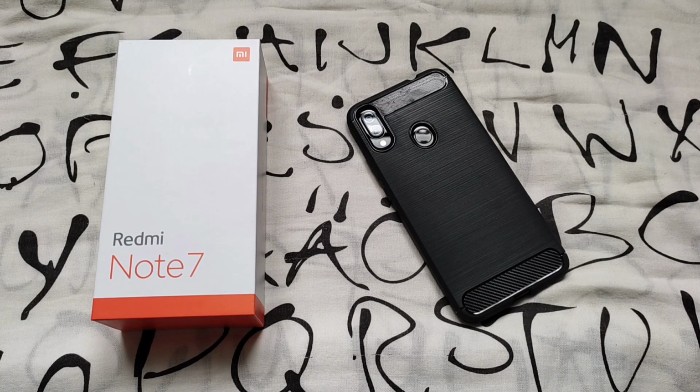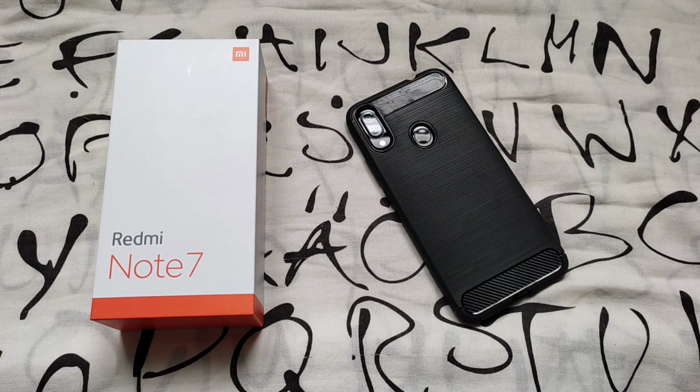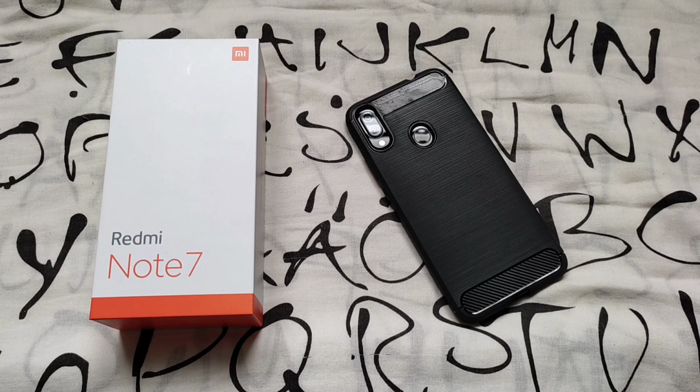This is Xiaomi Redmi Note 7. I bought this back in 2019. It is my birthday present. It was a new set. I bought this on Shopee. Also, first time buying things on Shopee. It cost me about 600 ringgit at that time.